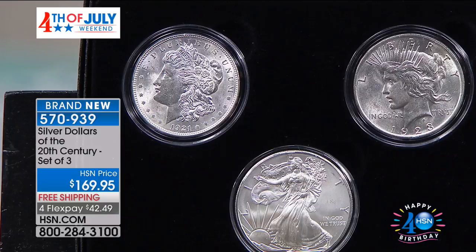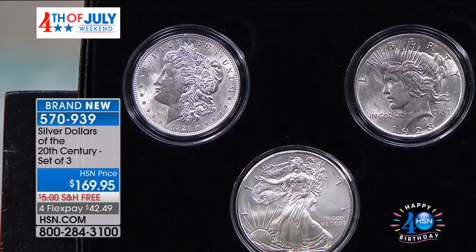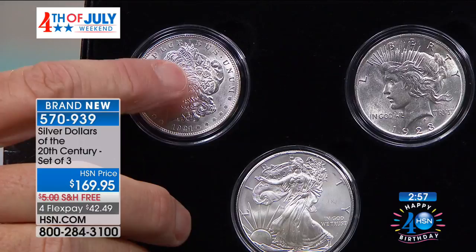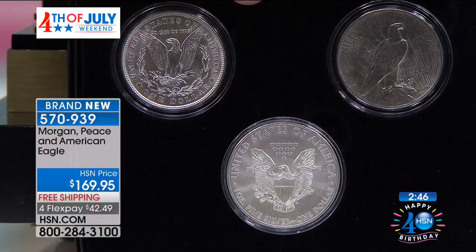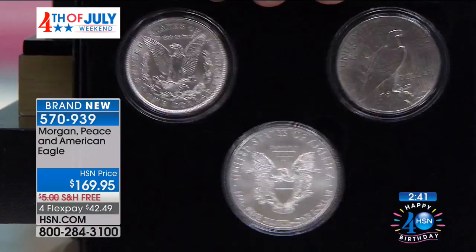Absolutely, positively spectacular on this, folks. We're just going to give you a couple of minutes here. That's the gem brilliant uncirculated coin that you're going to have there. And if we can go on these reverses, I love the reverses of the coins too. When you look at that, you can see that there's very little difference between this coin and a coin that's 100 years old in terms of grade. And that's what we're looking at right there.